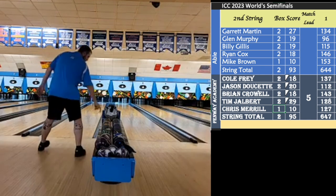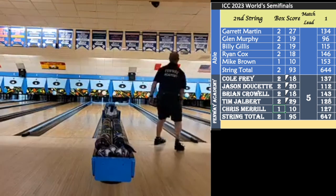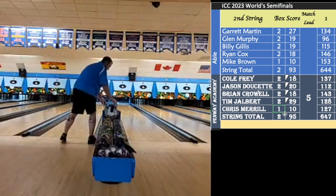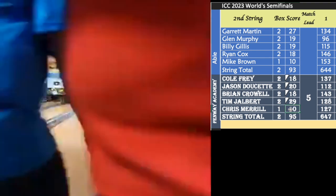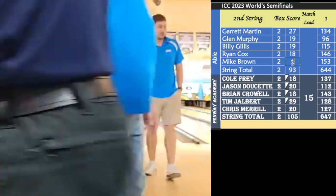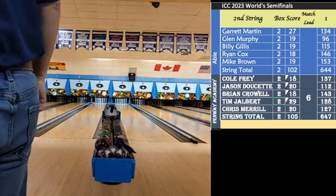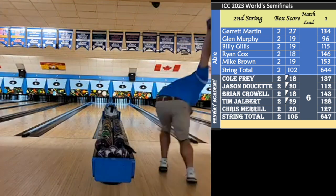Brown picks up what looked like a good 2-in-1 bid there, but still one standing. That was for 10. 20 through 2. And that's for 9. So Brown at 19, Merrill at 20. Lead is now back in Fenway's hands by 5. Should be 6 now. But the hits are all in Fenway Academy's direction. They won the first string by 3. Just picked up 3 on the first time through.